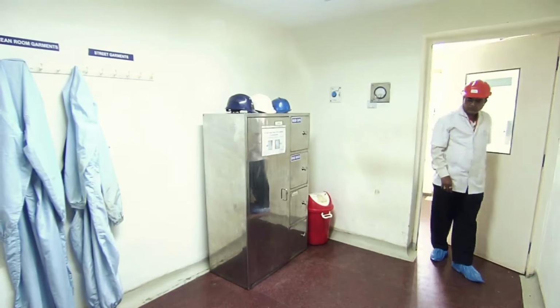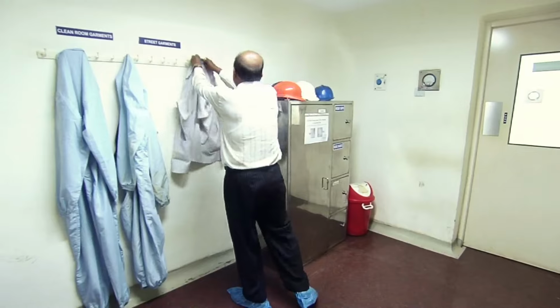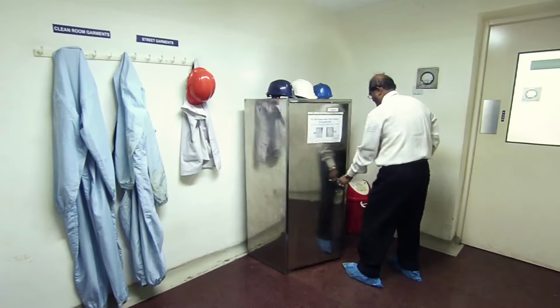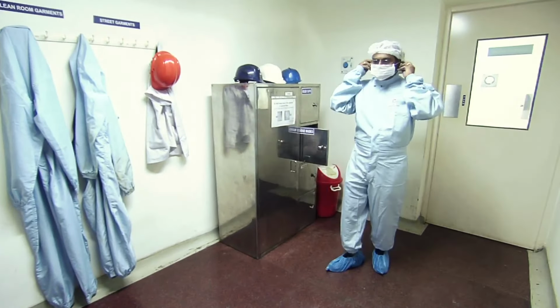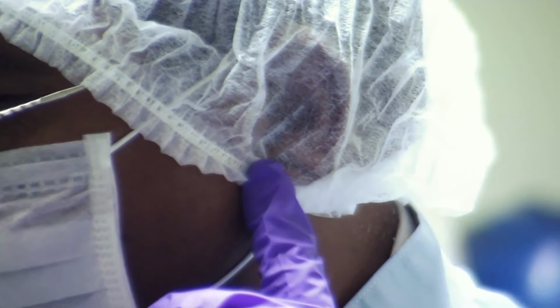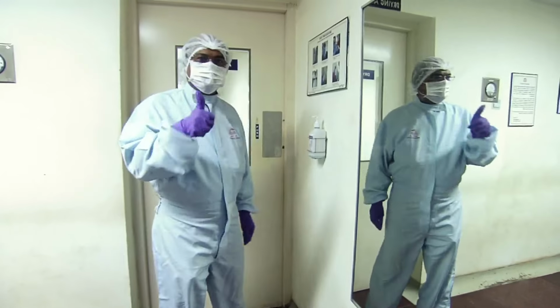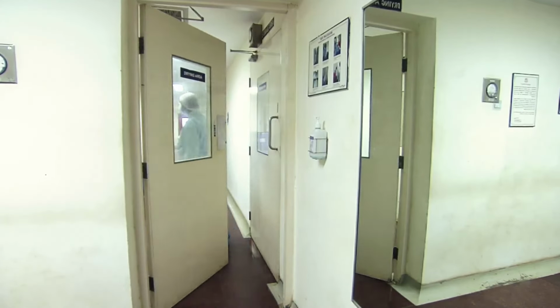Now we enter the change room. Here, you need to remove the street apron and helmet. Clean your hands by using the sanitizer. Then go for a makeover by wearing apron, headgear, mask and gloves. Make sure that the headgear covers the ears. Make sure the gloves cover the apron sleeves. And when you are done with this process, you can now enter into the drying area.